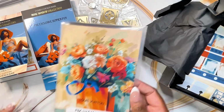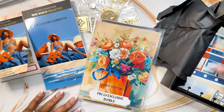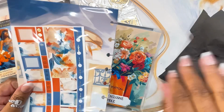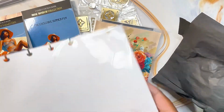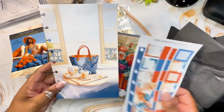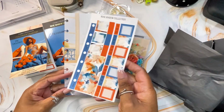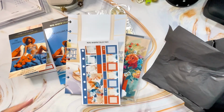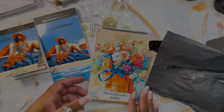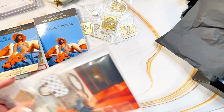So this is the exclusive bundle that she had during the sale. I will open this up last. So when I saw this dashboard, because it's blue, I definitely had to get it. And of course the Hobonichi kit. Okay, now let's open up the bundle to see what was included in it.